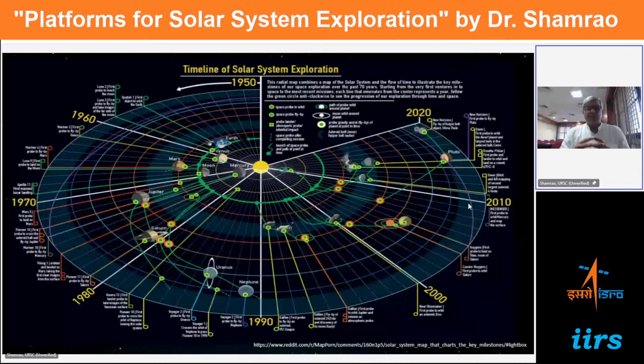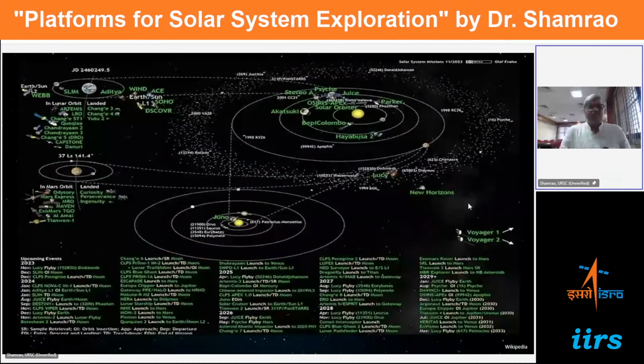And I say the future is very exciting, because this next slide will show up to 2019 all the missions which are coming. And I was very happy to see Mom 2 here, and lunar sample return from India here, and Chang'e 6, which was launched just in the past couple of days. So it's a very exciting future for all of us.